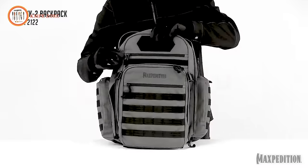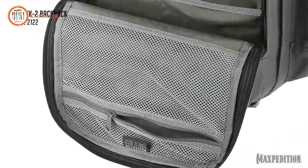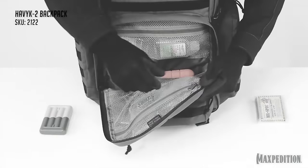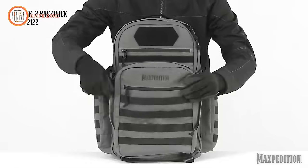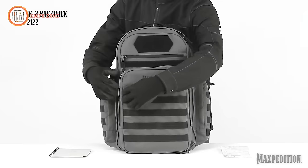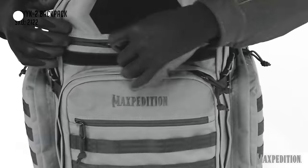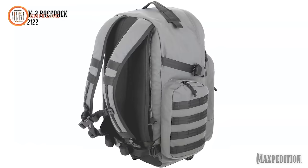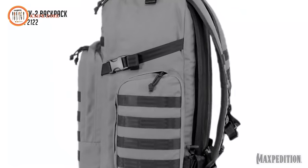Despite its compact and lightweight design, the Havoc 2-pack boasts an impressive 38-liter capacity, accommodating enough gear for a 3-day hike or more. The pack is cleverly outfitted with MOLLE webbing on three sides, providing countless customization options to suit individual needs. The Havoc 2 shines with its array of features, including a dual-slide accessible concealed carry compartment for quick firearm access, and various internal pockets for meticulous organization.